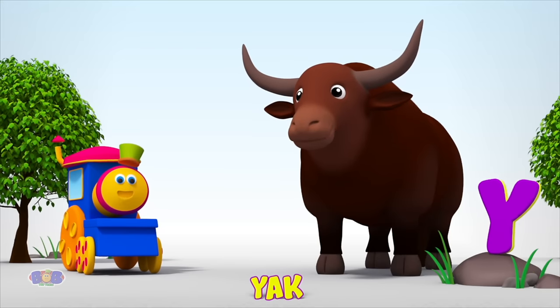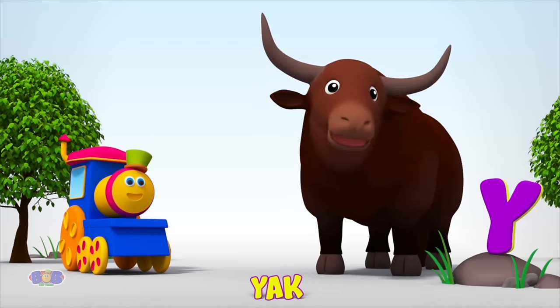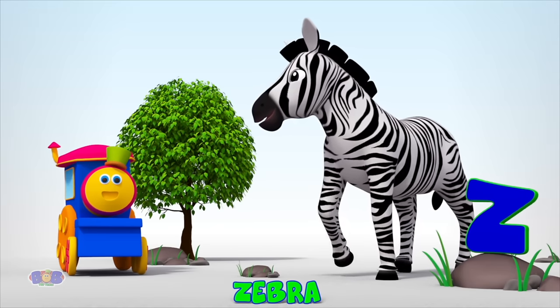Why, a yak, I think she feels very cold. Z, a zebra, he looks like a striped horse.